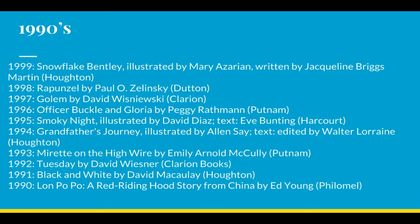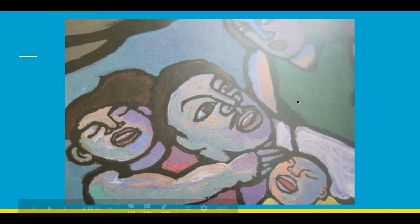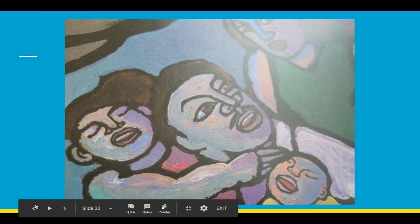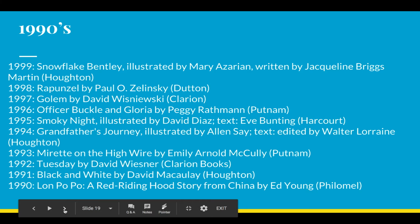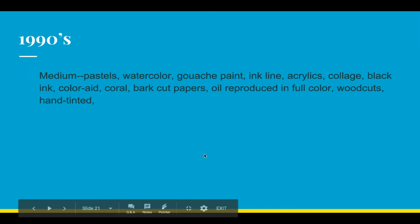In the 2000s, we have, there we go. And that particular one is not from Rapunzel, but it's actually from Smoky Night. We have our unrealistic characters. We have the fear in the eyes, or at least over here, that's how I interpret it. They're not very distinguished in terms of the characterization with our ethnic characters. But that's the way that Smoky Night is actually represented.